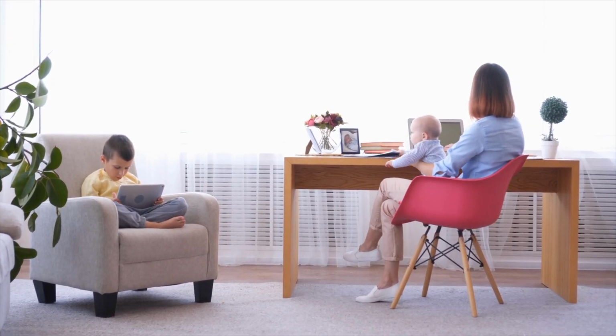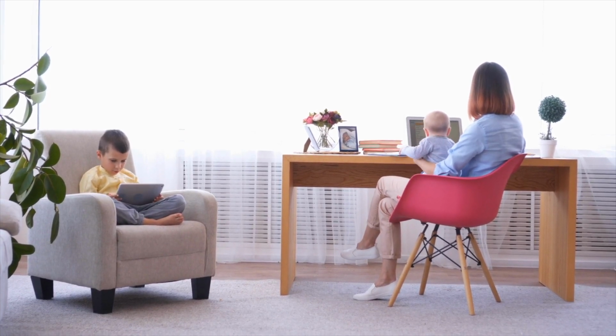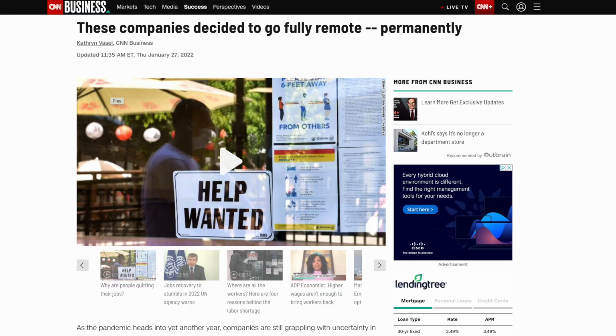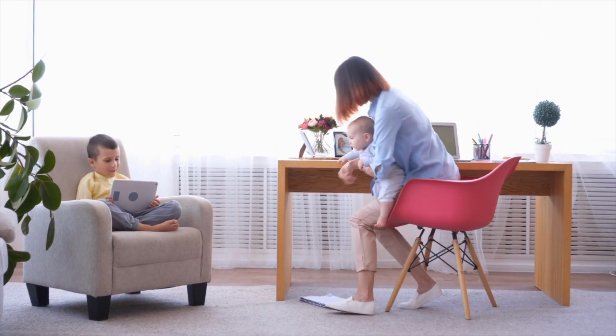And lists of companies that have made the shift to permanent work from home or hybrid models are growing. And again, this is not a COVID thing. CEOs are recognizing that hiring people with diverse skill sets is way easier if they don't have to live in your geographic location. Talent acquisition is going to go through the roof with this kind of flexibility in the workplace.